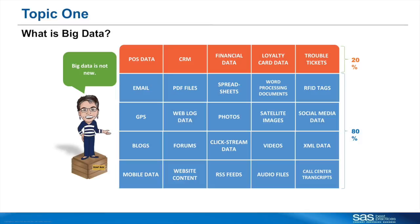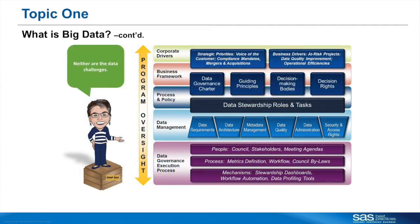So what is new? What got this whole discussion started? It's because now we have technologies that are a lot cheaper that allow us to store and process and analyze it at a fraction of the cost of what we've been doing with some of our traditional technologies. So big data is not new, and interestingly enough, neither are the data challenges. We still have the same data challenges as we've traditionally had.